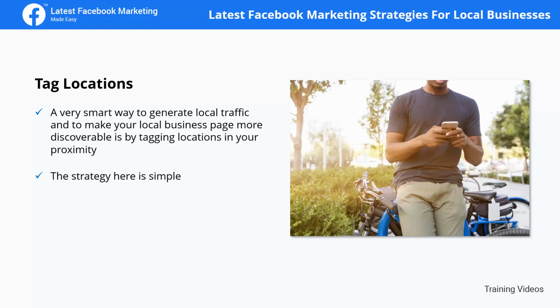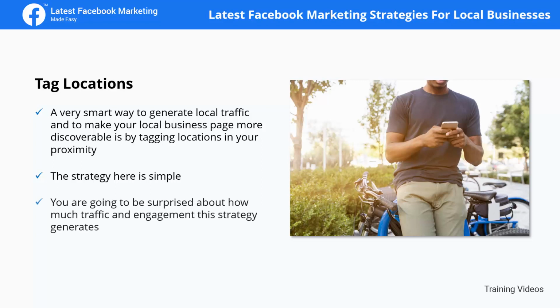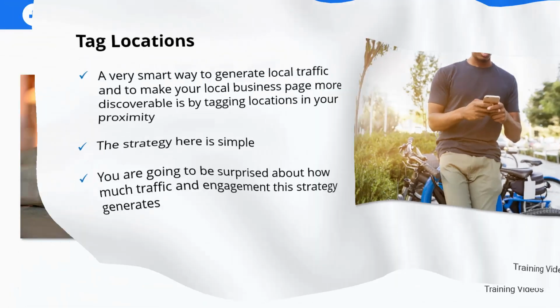Share information during holidays related to those places or interesting facts and tag them. You're going to be surprised about how much traffic and engagement this strategy generates and about how it can help you to attract customers from afar, such as people visiting your town.